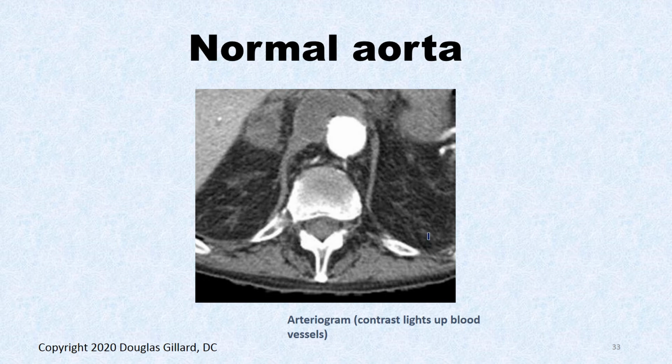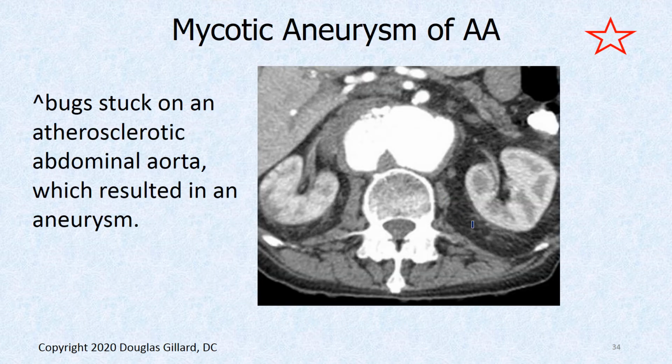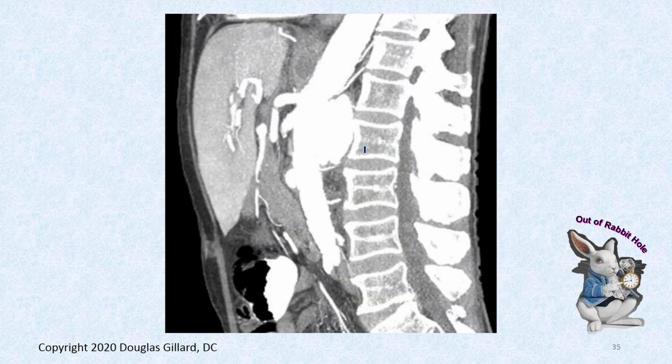Here is a CT arteriogram, and you can see the ribs here, so we're in the thoracic spine somewhere. You can see lung fields here. Is that lung fields? It looks like lung fields, because there's the ribs. Anyway, there's the aorta, normal size of an aorta. What do you make of that? Oh, that's no good, is it? Yeah, so that's a mycotic aneurysm as a result of a bug ball, and we have a false lumen and a real lumen. And yep, quite a mess.